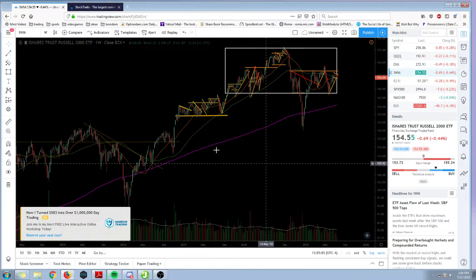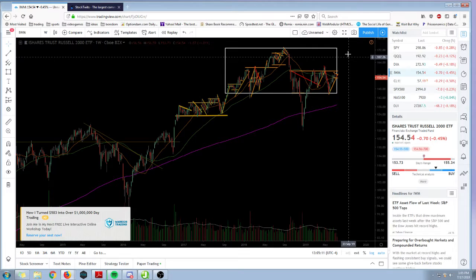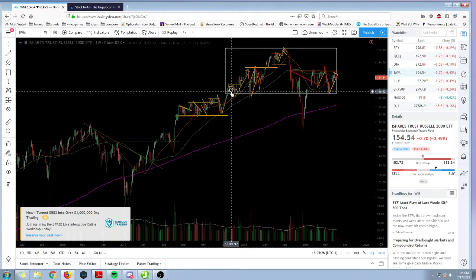If we were to really mirror and copy what we did back at the end of 2016, beginning of 2017, well then we'd need to see IWM trading up here, somewhere between 160 to 170, and consolidate just below those highs, and then eventually climb higher as the rest of the market started to really ramp up and start rallying strongly to the upside.